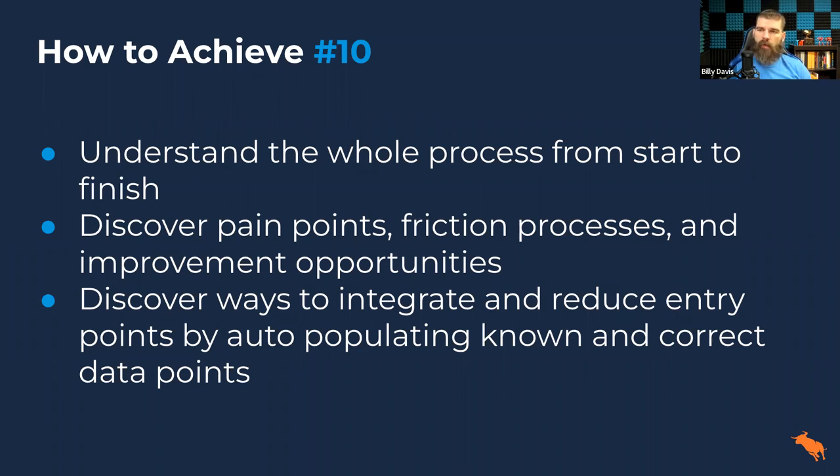And then another key point here is, by digitizing your onboarding solution, by incorporating automatic elements into it, if you have that end-to-end awareness, you can discover ways to integrate throughout your other processes and potentially reduce data entry points by auto-populating things that you already know, you already confirmed are correct. And obviously that will prevent someone else from having to enter it manually, but also increases your chance of quality information, reduces errors because you're auto-populating known and correct data from one part of your ATS CRM into this onboarding flow. Obviously another benefit of having that single source of truth that you're unlocking.